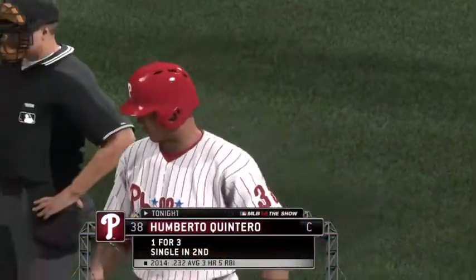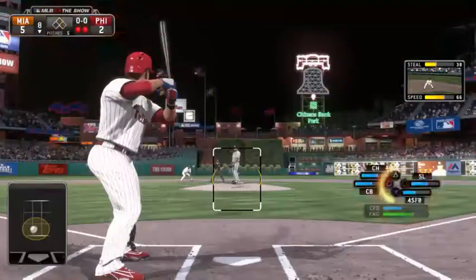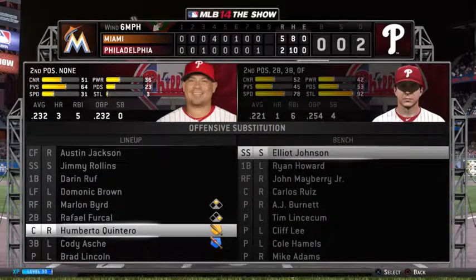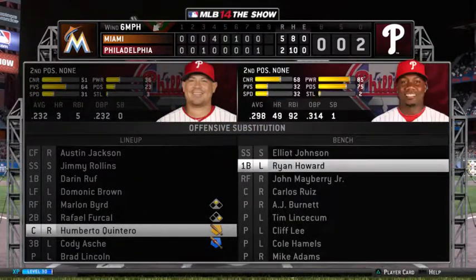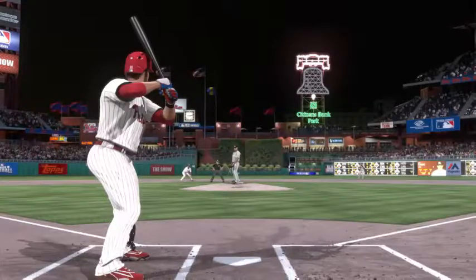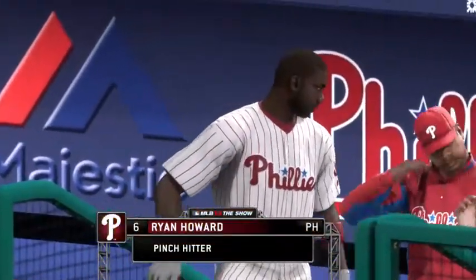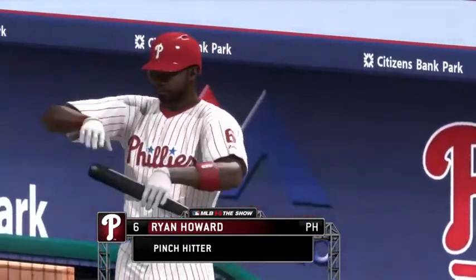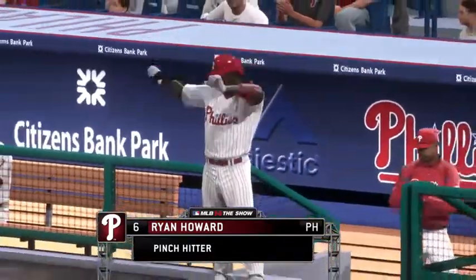Humberto Quintero will dig in now, and he'll do so representing the tying run. Yeah, and you're not too worried about this guy jumping the yard on you here and tying the ball game. But if he does find a way to get on base, things get a whole lot more interesting. Ryan Howard will come on to pinch hit here in a big spot. Number 6, Ryan Howard.